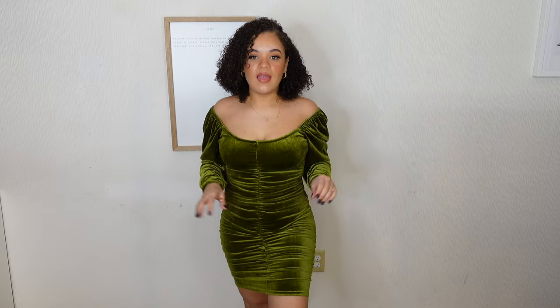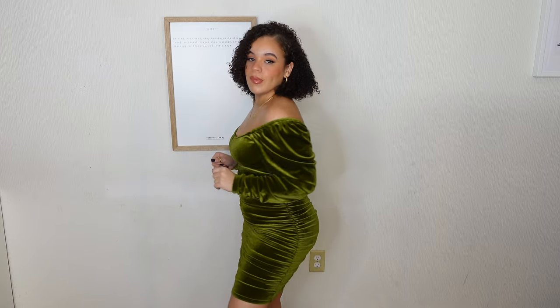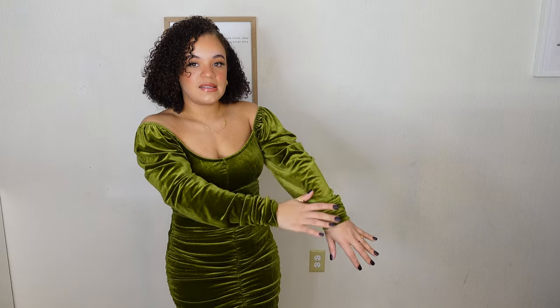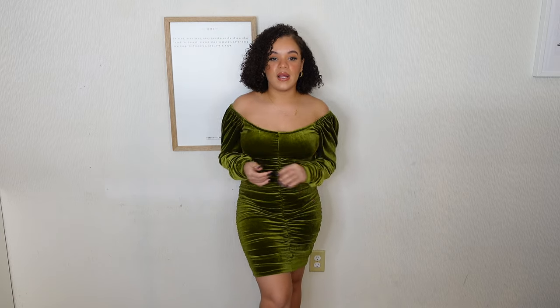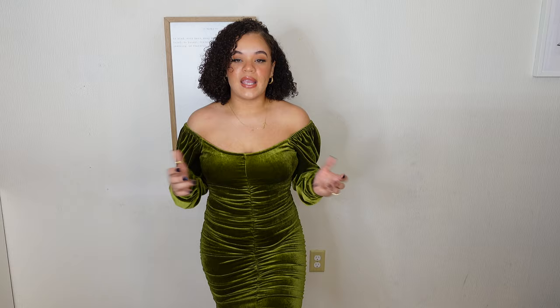But I kind of feel like it's a lot more vibey, giving a little bit of off the shoulder, you know what I'm saying? This with the right heels and the right purse or clutch is definitely a moment. It does have really nice sleeves as well. The sleeves carry on that ruching detail. And overall, this dress just looks and feels so much more high quality. I really, really love this one, and I just feel so freaking cute in it. It's definitely giving. This dress is definitely giving, and that's all, period.